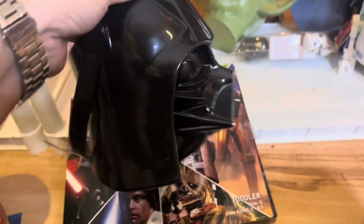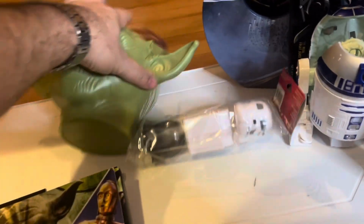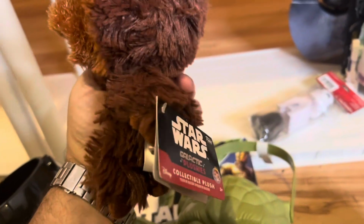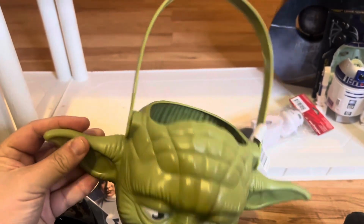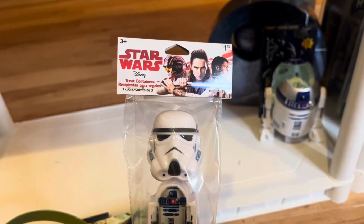And then we have this Darth Vader Halloween or Easter basket worth about $10. Then we have this Chewbacca plush. He's worth about $10. Still with the tags. And then we have a Yoda basket, and it's probably worth about $10. We have this 3-pack of treat containers worth about $8.